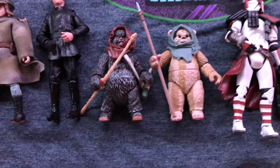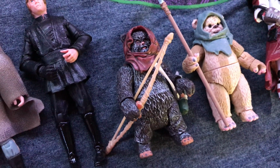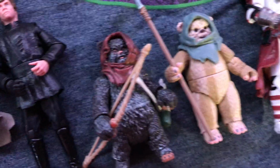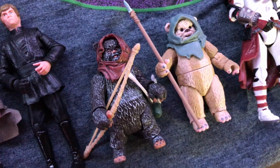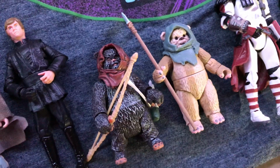But these two Ewoks are awesome. I'm going to try to start building my Ewok collection as well, because of what I just mentioned. I actually got these from the Fwoosh's booth. The guys at his booth were selling these, so I picked them up from him.